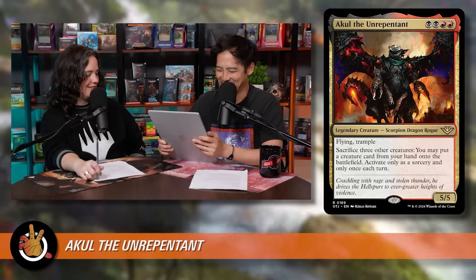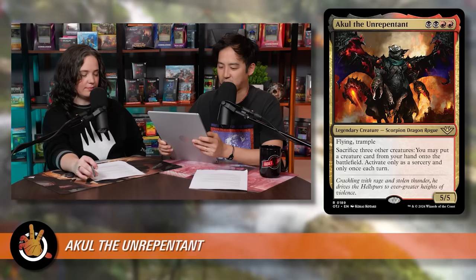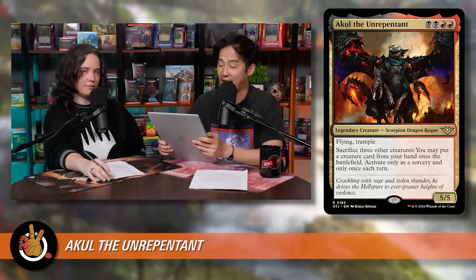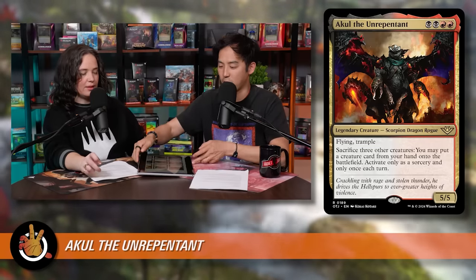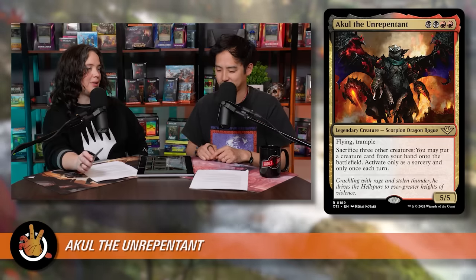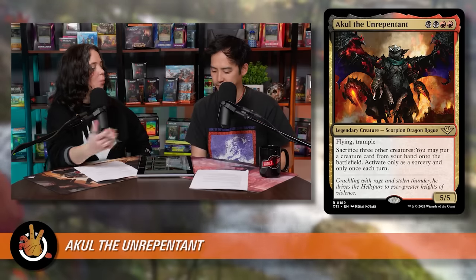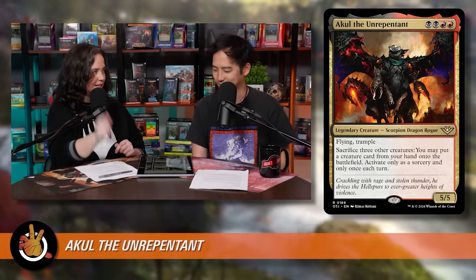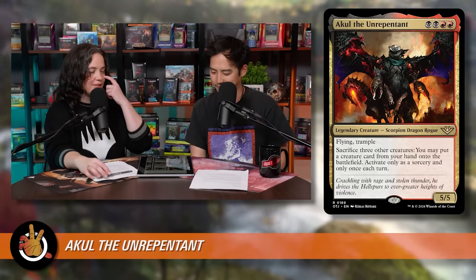Anyway, it's a 5/5 flying trample and it has an activated ability: sacrifice three other creatures. You may put a creature card from your hand onto the battlefield. Activate only as a sorcery and only once each turn. So, pretty cool. Sounds busted, but limited. They put a lot of brakes on this thing, which is kind of a shame because it's a commander that wants to feel really broken. Wants to feel like I'm cheating and I did it. Rakdos feels really broken when you pull it off. But there are a lot of limitations.